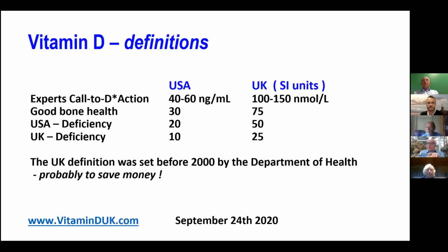Now, in case of confusion, the Americans use nanograms per mil. And in the UK, we use the SI units of nanomoles. So in the UK, we have a definition of deficiency that is set by the Department of Health, probably to save money, which is 25 nanomoles or 10 nanograms. America has 20 nanograms. There's very good evidence that for good bone health, you need 30 nanograms.